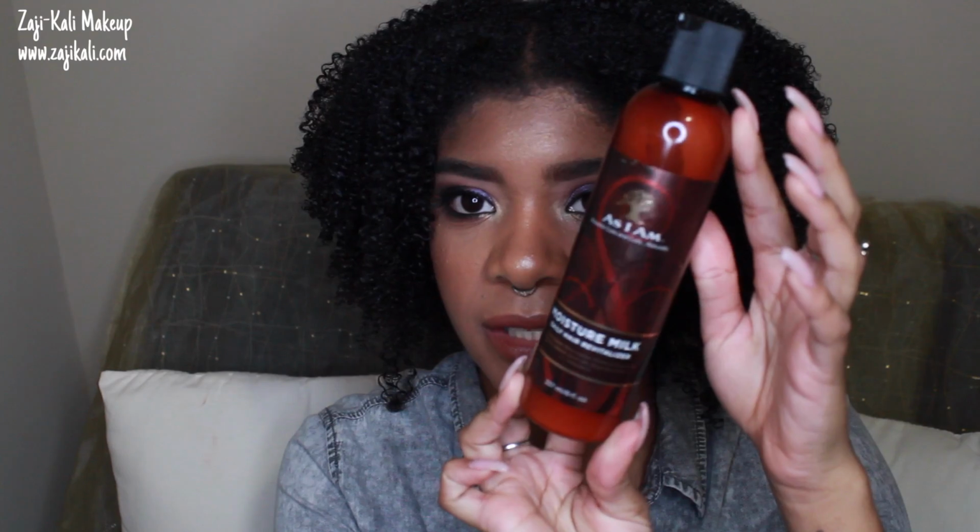I either apply an oil to my hands while I'm taking down my style, or I apply something like this, which is the As I Am Moisture Milk, which they call a daily hair revitalizer, but I like this because it's not very thick, but it's still super moisturizing, and it has a lot of really good slip to it. So while you're taking your hair down, it eases your hair out of the style, as opposed to you ripping apart your styling product, whatever it is that you have in your hair.